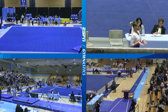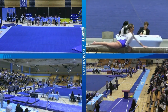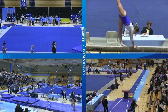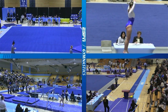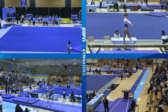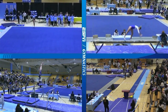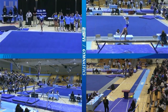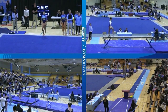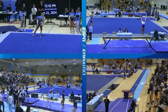And here's Emily getting started on beam. I like that split mount. You see a lot of straddle mounts in NCAA, but not so many straight split mounts. Back handspring, really clean. And a good finish from Gigi. She beats that blind change, still a little off center, but she's able to make that.